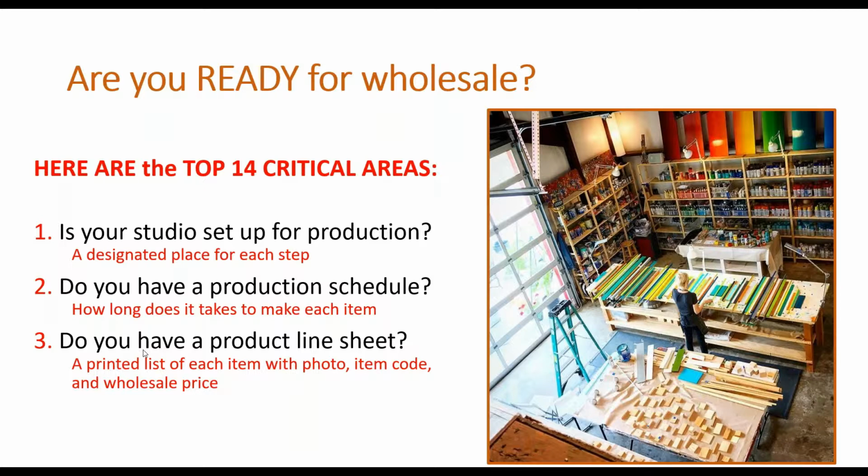And then, do you have a product line sheet? A line sheet is an actual printed list, and it has each item in your inventory that you're selling wholesale with a photo, a code for that item, and we'll talk more about this, and the wholesale price. So you can give that to the buyer and say, here, this is everything you could order from me. There's a picture. There may be some dimensions. You can add other information, of course, and your own information, your telephone number, your name. But basically, the photo, the item code, and the wholesale price are the basics.